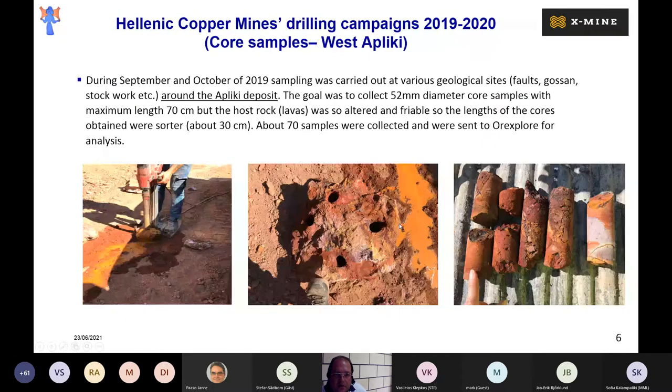During September and October of 2019, core sampling was carried out at various geological sites: faults, Gossan and stockwork around the Apliki deposit. We collected core samples, but as you can see, the host rock was altered and friable, so the lengths of the cores obtained were short, about 30 centimeters. About 70 samples were collected and were sent to our explorer for analysis.